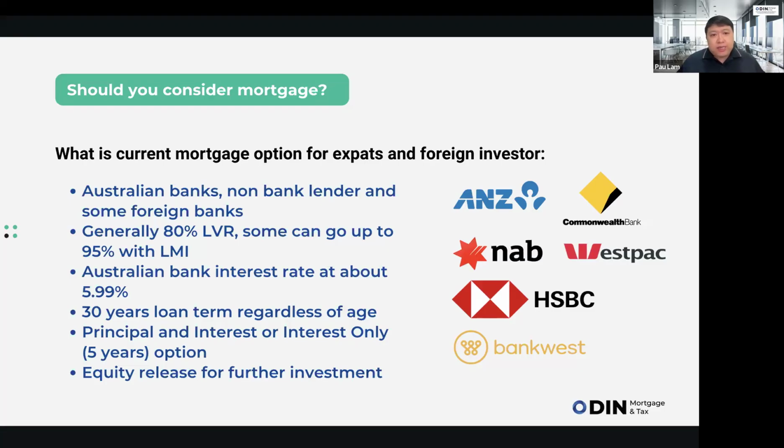To give a quick intro, lending is still possible for expats or foreign investors who are looking to buy a property in Australia. We have some Australian banks, the big four banks, HSBC, Bankwest. There are also some non-banks in Australia who specialize in helping foreign investors, because most of the Australian banks right now do not lend to foreigners who need mortgage assistance. And there are some foreign banks, for example in Singapore and Hong Kong, which would also offer a mortgage.